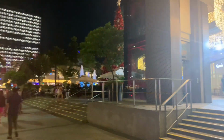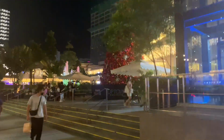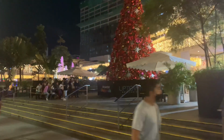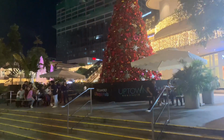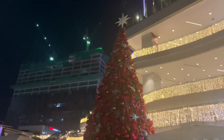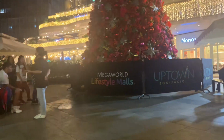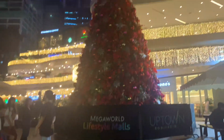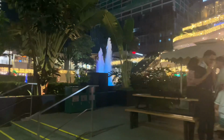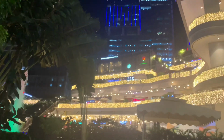This is the Uptown Mall here on the right, all dressed up for Christmas. Looks like that tree is about to be turned on soon. That's a big tree. Maybe they'll have a lighting ceremony soon. That's the Uptown Mall here in Uptown BGC.